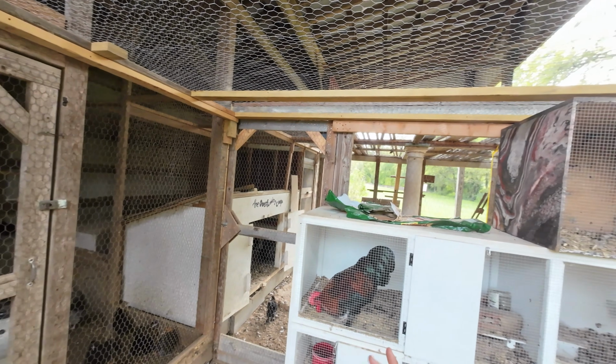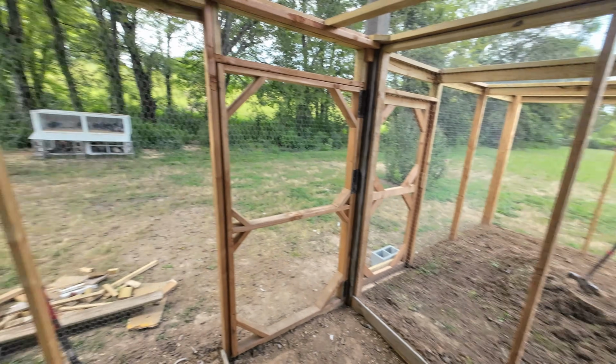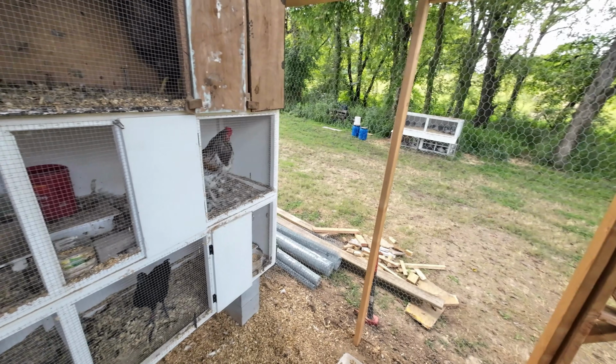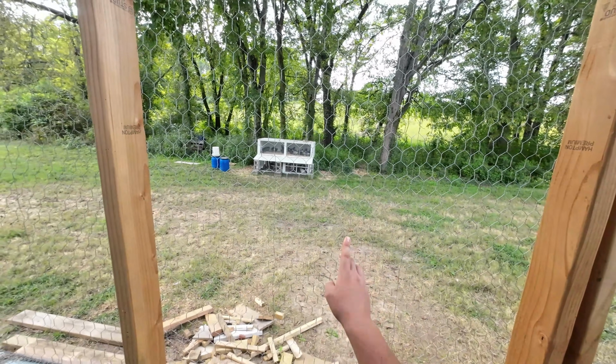Number one, what are the basic requirements for raising chickens? They need an adequate amount of space, they need a complete diet, they need fresh water, they need protection from predators outside, and a secure coop so they can't get out.